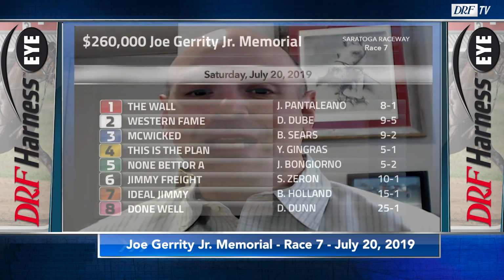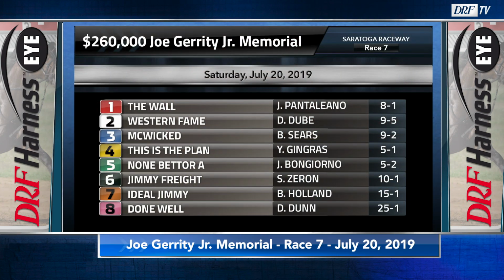There's really no reason to believe that driver Yannick Gingras isn't going to go to the lead here. I think he's going to be balls to the wall, so to speak, to the front in this spot. And it's not going to be easy to get there. I mean, the wall from the inside has been known to fire out pretty fast, and Jim Pantoliano certainly can make some speed from the inside.